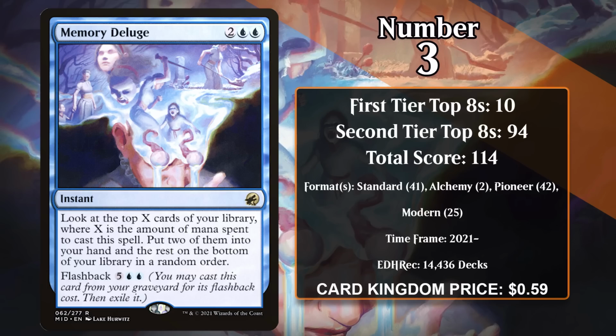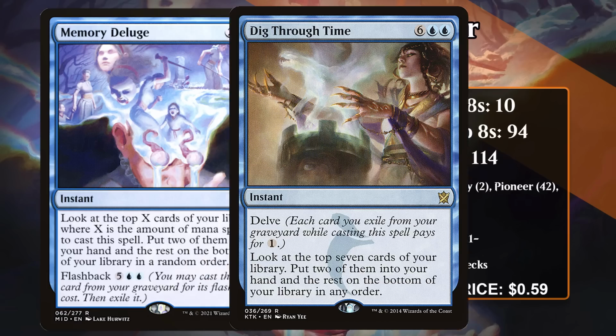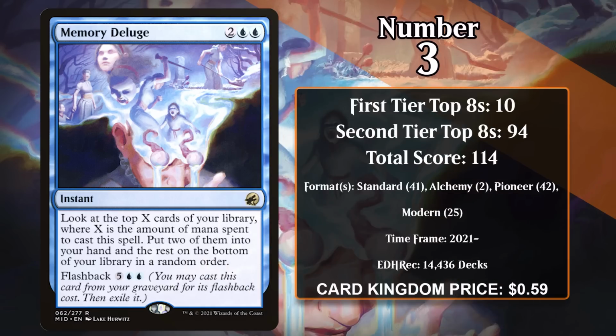So when you cast it normally, you look at the top 4, and when you flash it back, you look at the top 7. Memory Deluge has a pretty good impression of Dig Through Time, one of the best card draw spells ever. While it's never going to be quite as cheap as Dig Through Time can be, it actually gives you even more cards over the course of a game, assuming you manage to cast it twice, and you often do. This is a control player's dream, especially because it's an instant.